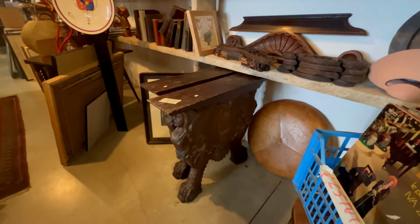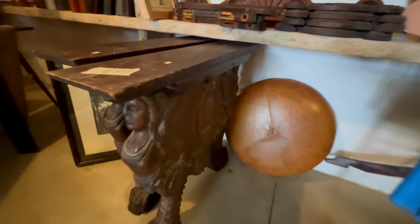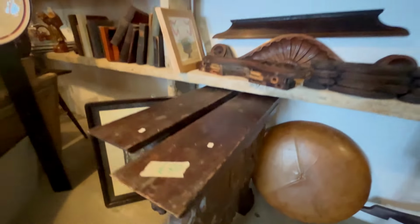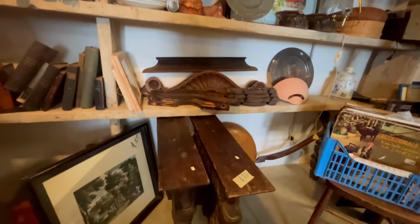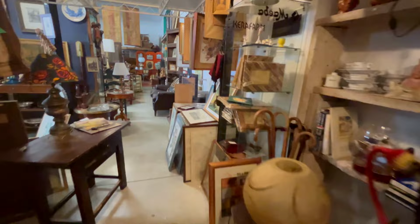We could turn that into something for our entranceway. How cool is that? So it's in two pieces, so we could get a marble top on it or something. Yep. And where's the bride? Where are you, hon?